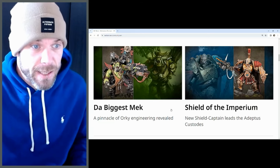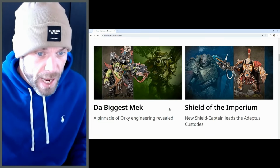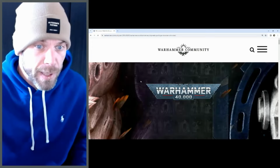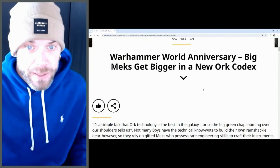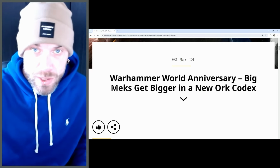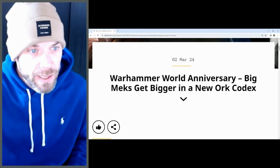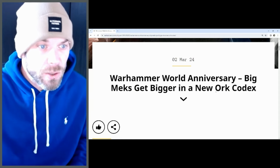And it is the biggest mech, a pinnacle of Orky engineering revealed. So yeah, our suspicions were true. Those of you that remember the old rumour mill picture, the silhouette, we had a feeling on the Warboss channel that it was a big mech, and it was pretty obvious, wasn't it? There wasn't much else it could have been. And yeah, this is what we've got. So let's take a look at the article.